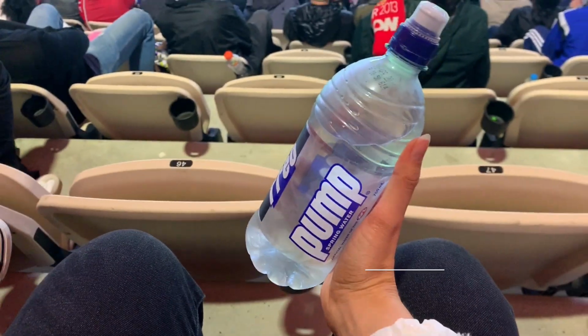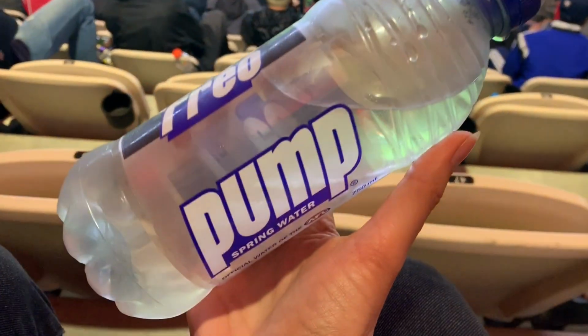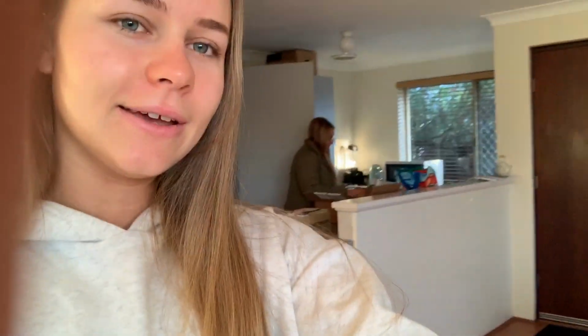And then we went to the soccer last night, and I just could not deal with not having water, and you can't take water bottles in. So I went and bought a bottle of water, but there we go. This morning, we're going to the farmers markets to get our fruit and veg. So we'll show you how we go.